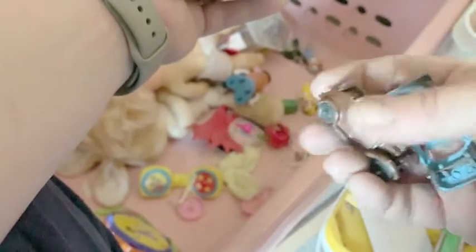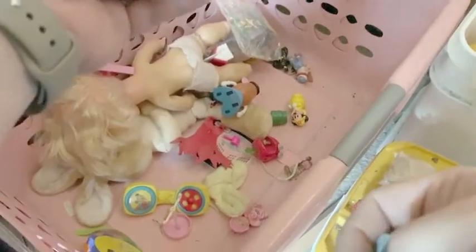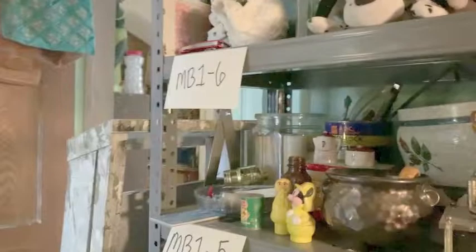Those two are really old. Well, at some point when we get all of these cars together, we will sit down and we will sort them all. Mickey. Oh. I wonder if that's Batman's cape. Flocked bear can go in our new flocked figures bin.